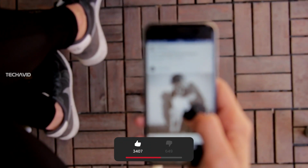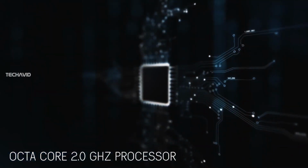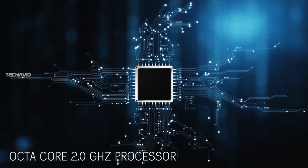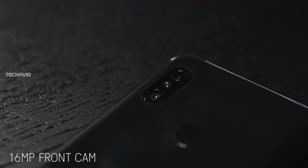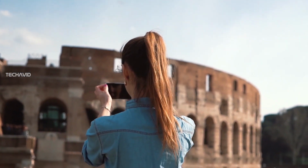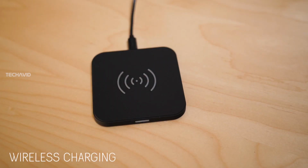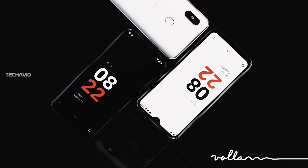Now let's check the specs on this device. It gets Helio P23 octa-core processor, Volla OS, 6.3-inch V-shaped notch display, 4 plus 64GB memory, expandable up to 256GB via a microSD card. There are dual rear cameras of 16 plus 2 megapixel and a 16 megapixel front camera, dual SIM 4G LTE, 5000 mAh battery with 18 watt fast charging as well as wireless charging. There is also a fingerprint sensor, USB-C port and 3.5mm audio jack. So other than the processor, everything seems to be up to the mark. Anyways, this phone is built for privacy, so it does the job for what it's made.